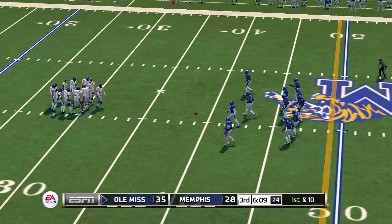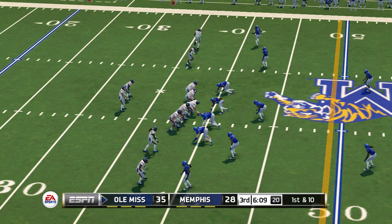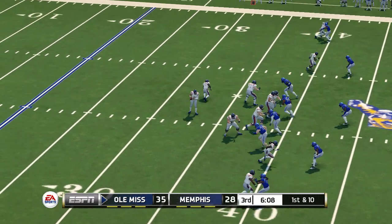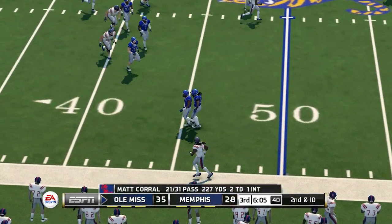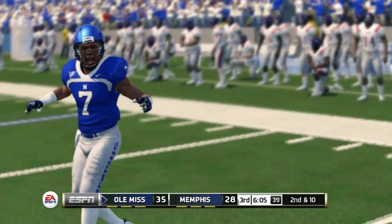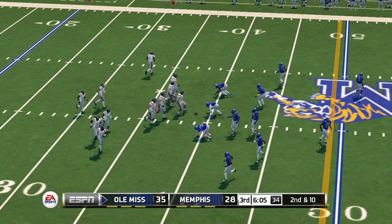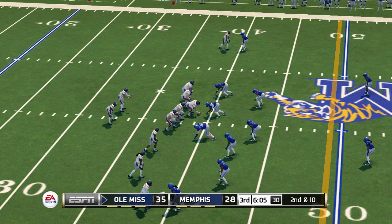The last time out, they were able to pick up big chunks of yards through the air. You wonder if they'll go back to that same strategy, or will they start to lean a little bit more on their ground game? Strike to his receiver, no good. Second and 10. Ball on their own 39. Ole Miss is up by a touchdown.